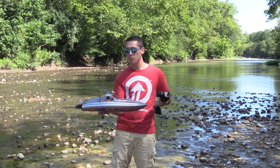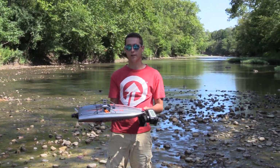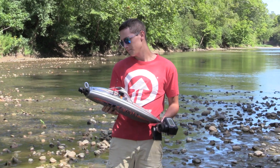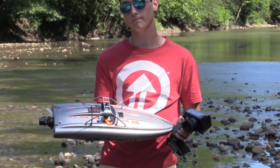It's a very fun boat for a river type rapid situation like we have here. Not so much an open lake, it's a bit twitchy and kind of torquey. But other than that, I would highly recommend picking up this boat. It's very fun. Hope you enjoyed.